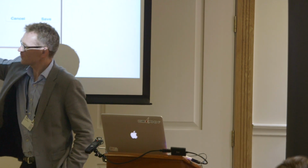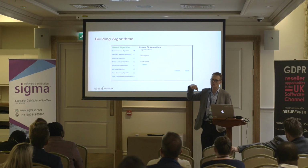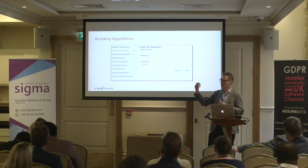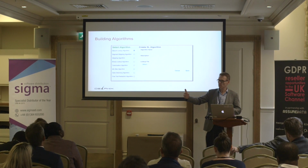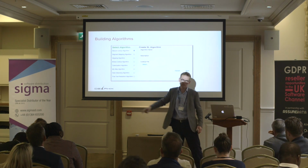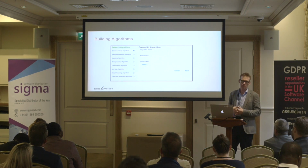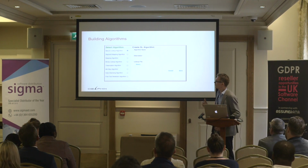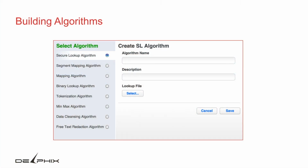So anyway, tokenization is a special case where you can tokenize the data, and then you can reverse that. Within Delphix, you can create a masking environment or a tokenization environment. One is irreversible, and the other one is reversible. So you can reverse a mapping, and you can reverse tokenization. Sometimes when you want to pass the data out, when you get it back, you want to turn it back into the real data. We're able to do that as well. But what you're able to do within Delphix is take these algorithms and create your own custom algorithms from those, which is good.